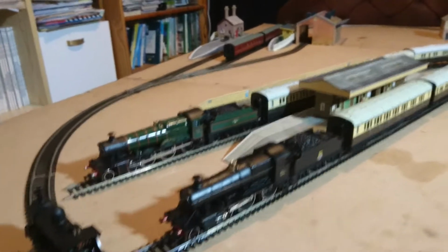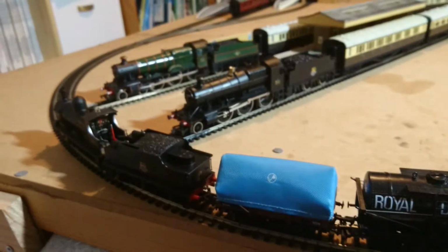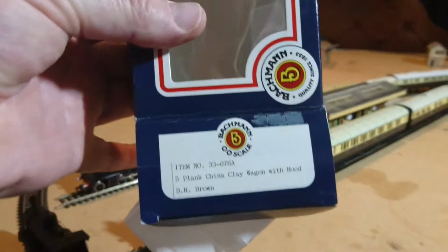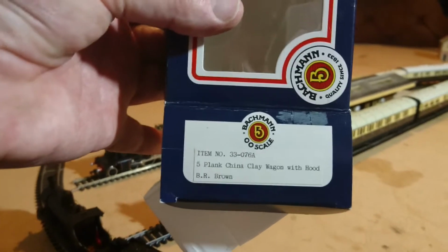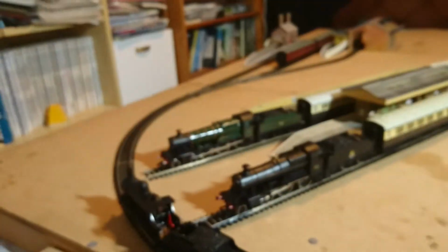Yeah, in fact this is a Bachmann. The leading wagon there is a Bachmann 5-plank China clay wagon. There you can see the number there. This would have been something I would have bought in the mid-1990s if I remember rightly. Okay, it's got the standard Bachmann package in there with the inner plastic.